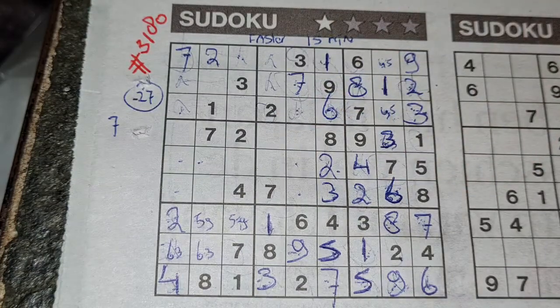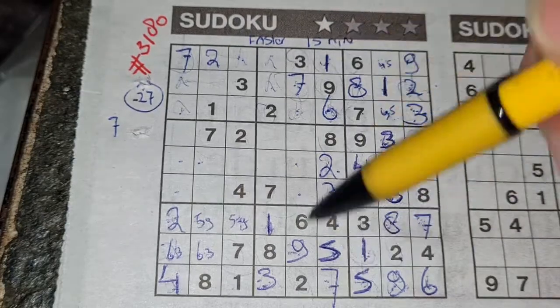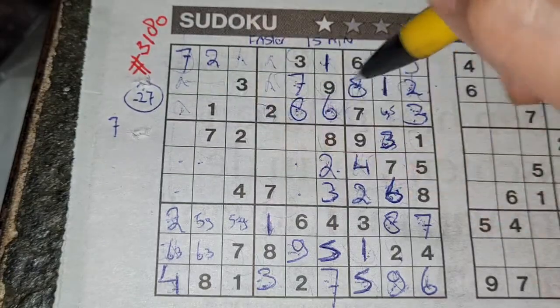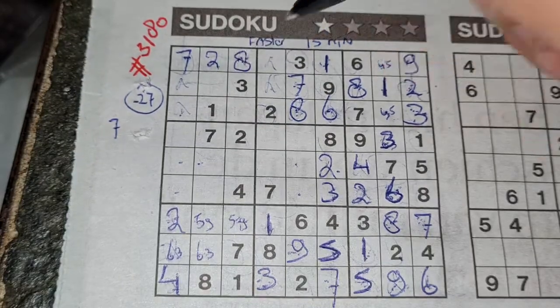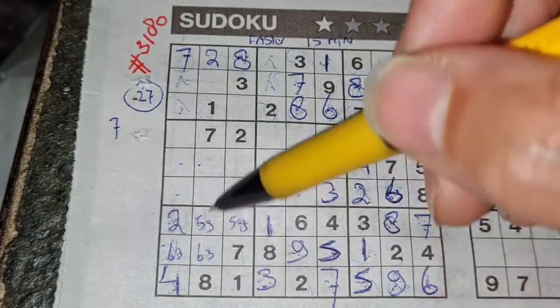Then how about the 8 in this column, 8 in that column? So in the middle column, the only place for the 8 should be there. 8 in this row, 8 in the second row. So in the first row, the only place for the 8 should be there. 8 in the third column, 8 in the second column.